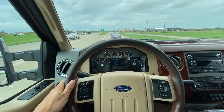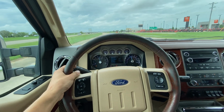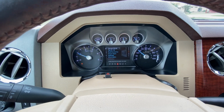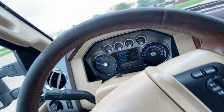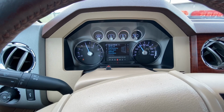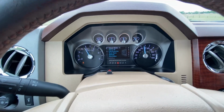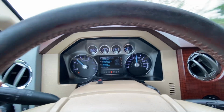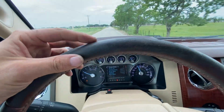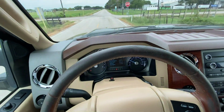All right, I'm just gonna kind of let go of the wheel and hit the brakes. Stops nice and straight. No warping, no kind of shuddering or anything like that. Steering wheel's in great shape. It is a little rough here at the top, but it doesn't leave anything on your hands. It's not sticky or anything like that.